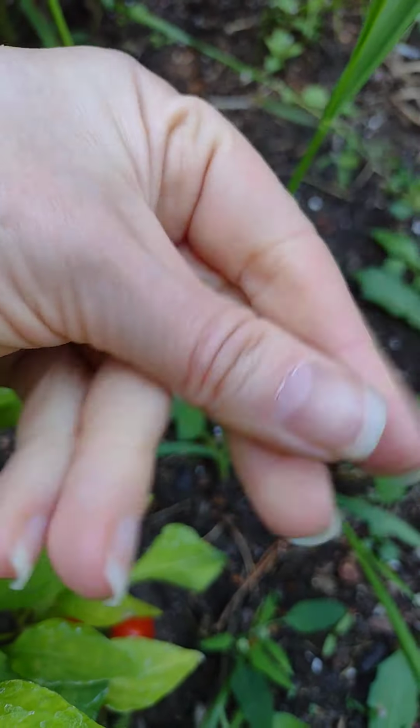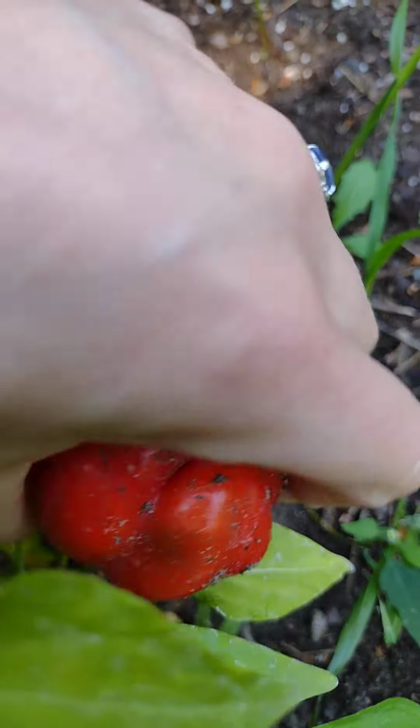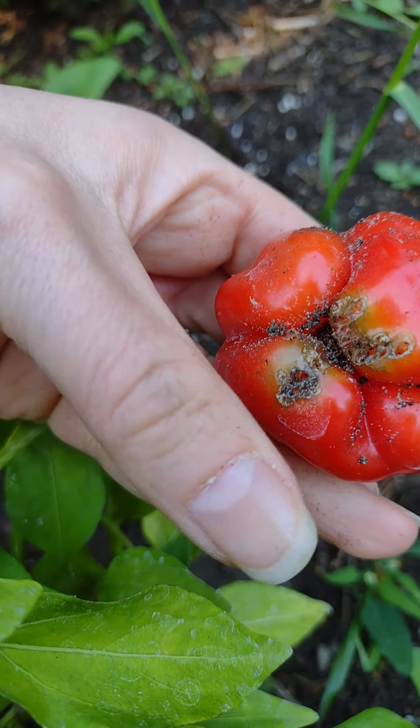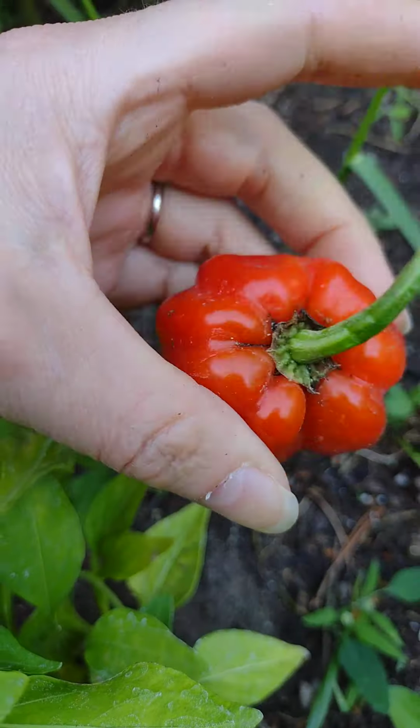Hands. There's another one. I'm gonna water the pepper patch. Oh, it's got a boo-boo. Water the pepper patch after I pick the peppers. That way they don't get so much mud on them, but still have to wash these guys. They're dusty. It rained the other day.